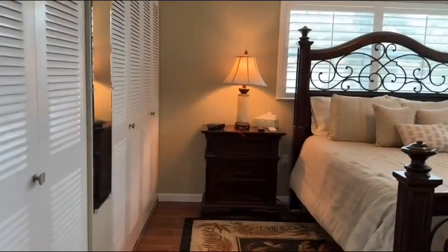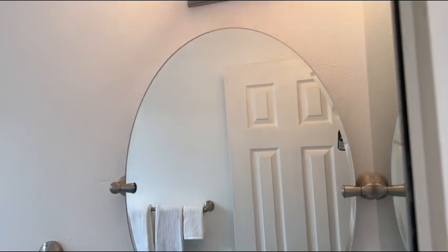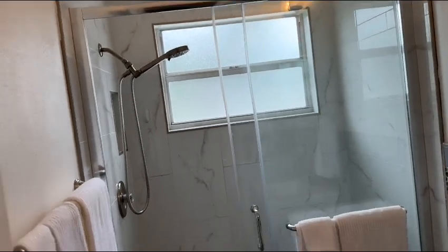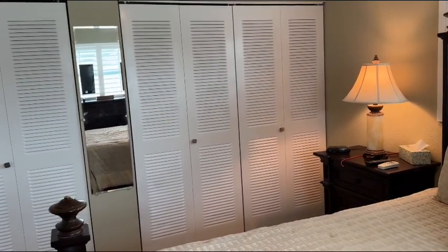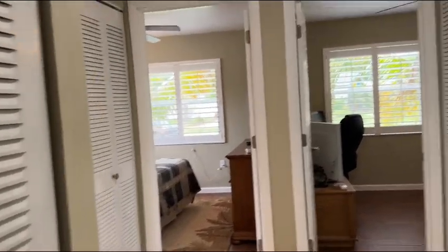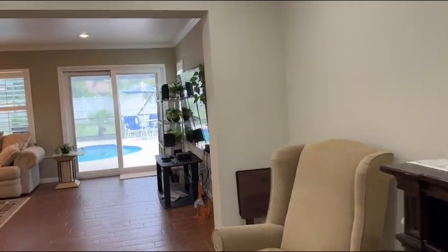And this would be the third bedroom, your master. So your master has an ensuite. Shower. And then here is your master. Two large closet doors. Very large, chunky furniture. Stepping through the main living area again.